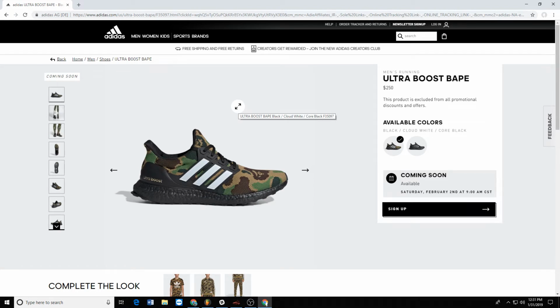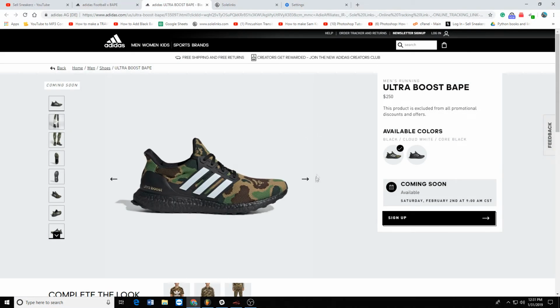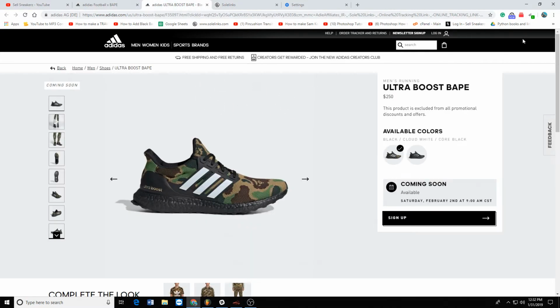So just letting you know, your best bet if you're trying to resell any other items would be going for the football stuff, which I will be talking about right now. But anyways, guys, like I was saying, in order for you to get multiple items, I recommend you make multiple accounts from the settings, adding new people, as well as getting tablets, laptops, and any other cellular devices that you have around you. So you have multiple chances of getting into the queue and actually bypassing everything and checking out.